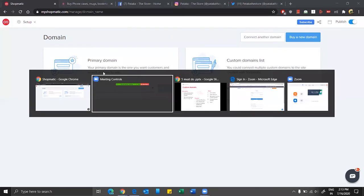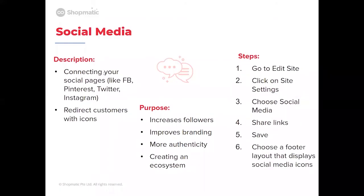Now, the next important thing that we will be talking about is social media, connecting our social media pages to our Shopmatic store. So we would be connecting pages such as Facebook, Pinterest, Twitter, Instagram, and there are many other options available. So the importance of a social media page is that this will help in reinforcing the brand name, because now anybody can click on icons on your website that will redirect them to your respective social media page where they can see your followers, they can start following you, and they can also see the comments of your existing followers, and it helps you build a brand. It brings in more authenticity and also creates an ecosystem for them.